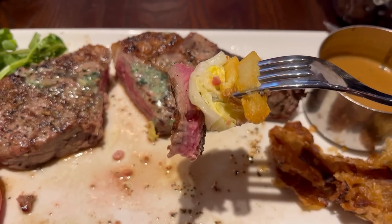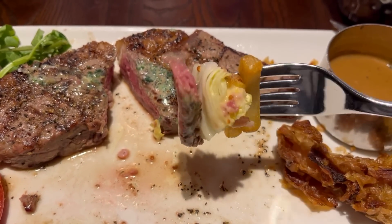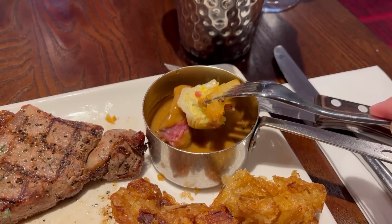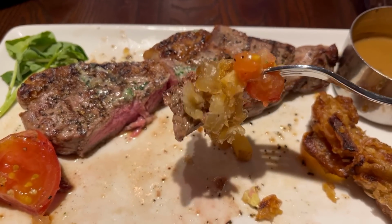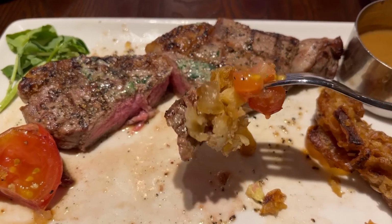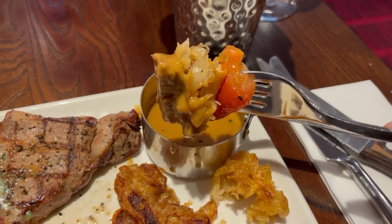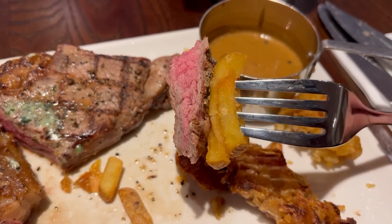I think it's time for some combo bites. I've gone with chips, the lettuce with bacon and honey mustard dressing, and the steak, plus a dip into the peppercorn sauce. Amazing. But this I know is gonna top that. Balsamic tomato, seasoned chips, onion loaf, steak, and the peppercorn sauce. Delicious. And why not a steak and chip bite too?